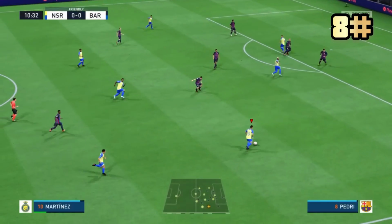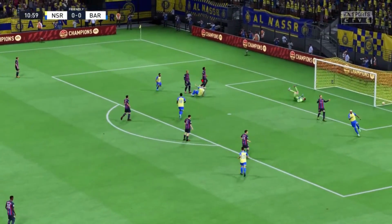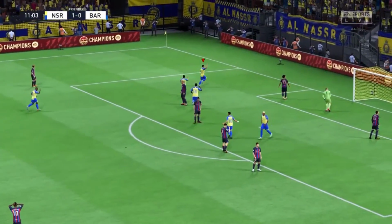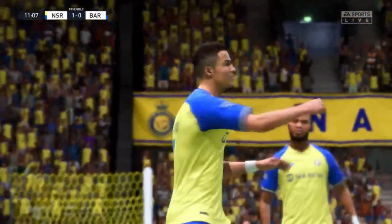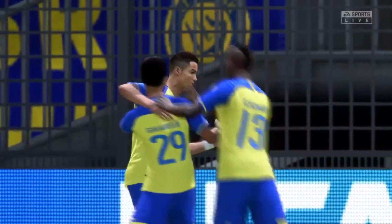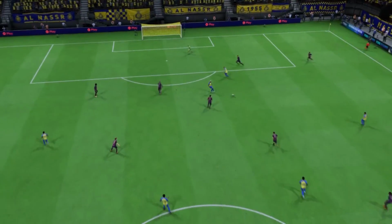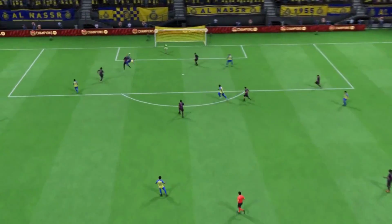Now, what's the keeper playing at? Oh, my goodness me! Well, don't try that at home without practice, practice, practice. Breathtaking goal! Well, just look at this. He couldn't have hit it any better, could he? This is the perfect example of a bicycle kick.